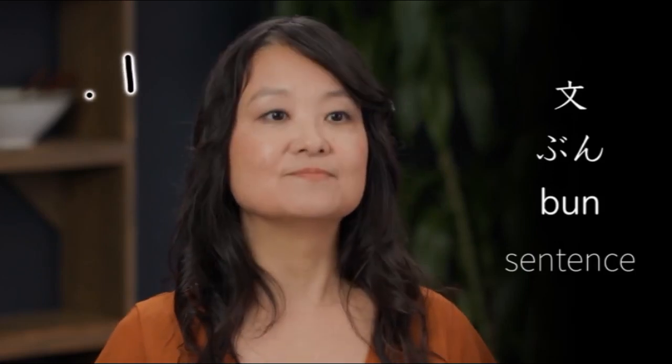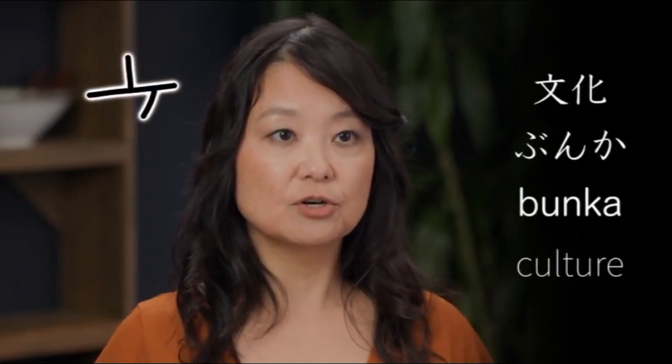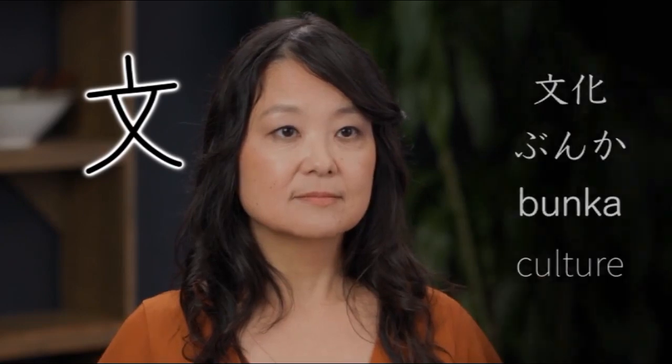The next character is bun, which means sentence. The next character can be combined to form the word bunka, which means culture. Bunka. The kanji for person, hito, can also be modified to appear on the left side of a character, where it gets squished into a tall, narrow shape. Actually, the component on the right side also represents a person. But this one is upside down, so this character represents transformation.